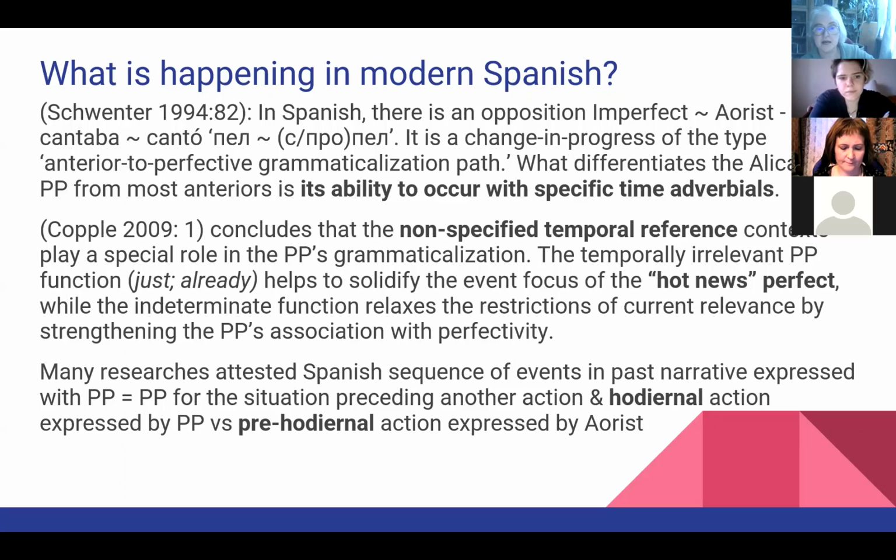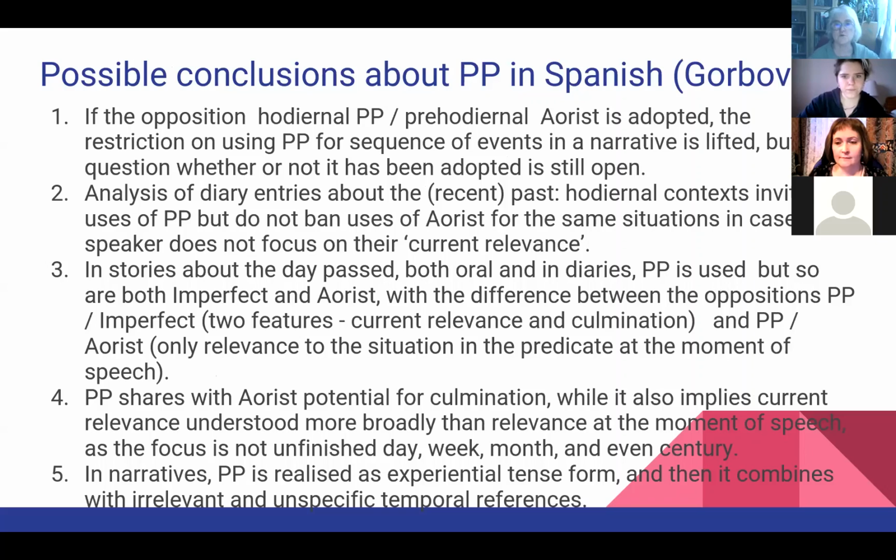And the interesting direction of research for those who research Spanish varieties was to look at diaries, at books written in the genre of a diary, or at real diaries like Anne Frank's diary in Spanish. And this is where they drew the distinction between hodiernal action, which means related to today, from today, and pre-hodiernal action, which is supposed to be expressed by aorist, and that accounts for the variation between present perfect and simple past in Spanish context for present perfect.